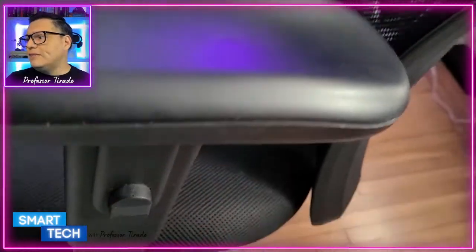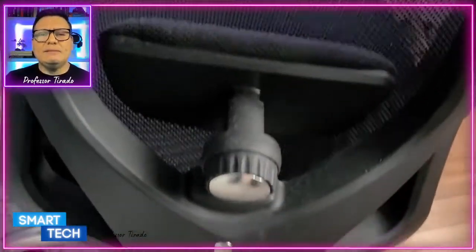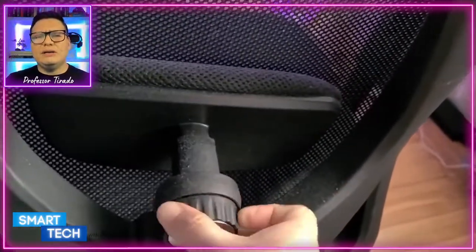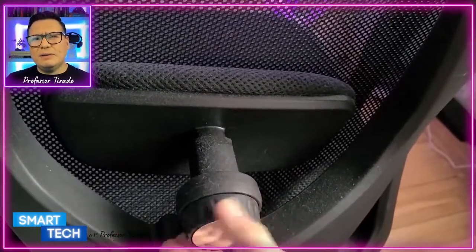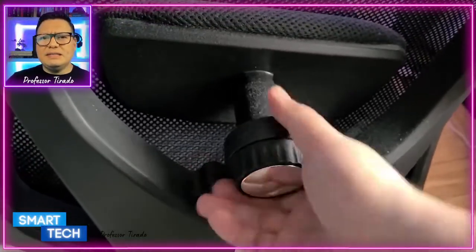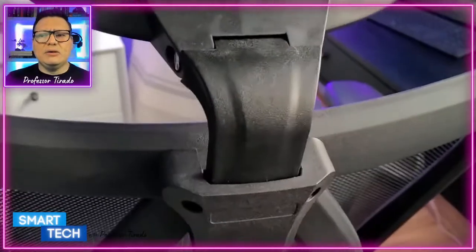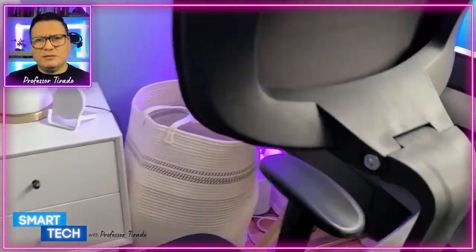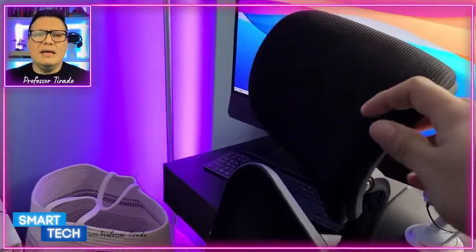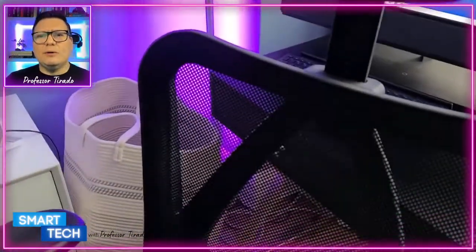But more importantly, the mesh backing is what I really liked about it, because many times when you purchase some of the ergonomic chairs, it doesn't always have not only the lumbar support, but the mesh backing is important to have that breathability. As you can see what I'm doing right now, you're able to easily adjust the lumbar in case you're having any lower back pain. I suffer sometimes from sciatica, and the pain is annoying, so you want to have something that gives you that support. Now, this particular chair does go back up to about 120 degrees.